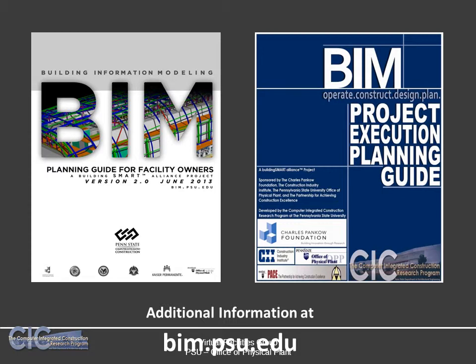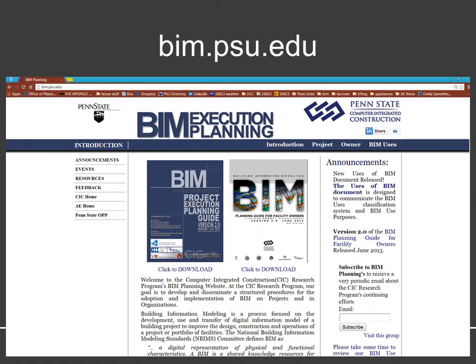A great source of information is the Planning Guide for Owners and the Project Execution Planning Guide. These two documents, which Eric and Craig helped author, were the starting point of our journey. They can be found at the department's website at bim.psu.edu. These two documents can be downloaded and customized for your projects and your wants and needs as a facility owner.